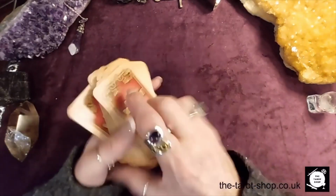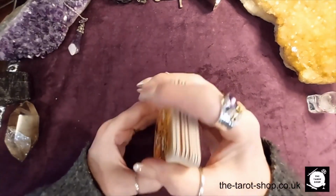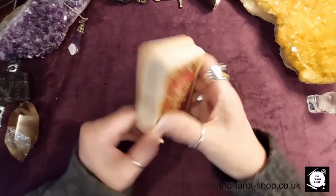Lovely, aren't they? So these are the Lustrous Lenormand by Ciro Marchetti.